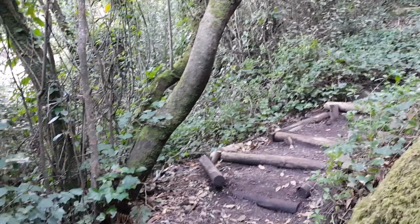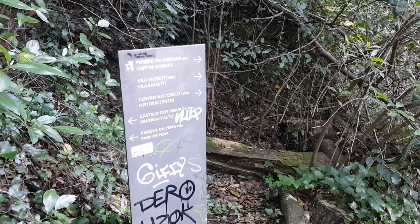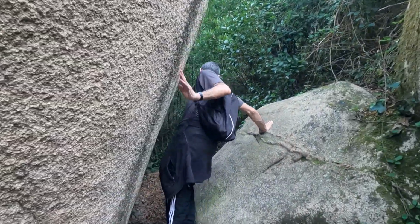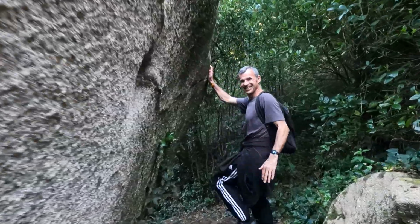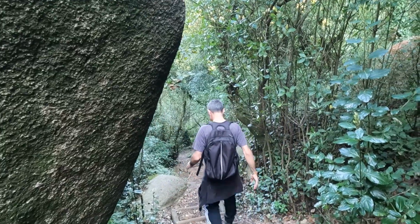Lee's idea in walking down this way was it would make a nice circle back to the historic centre. But when you see words like Cliff of Amizad, I have to be a little bit worried. Trail's getting interesting coming down here. And yet it is down, down all the way.